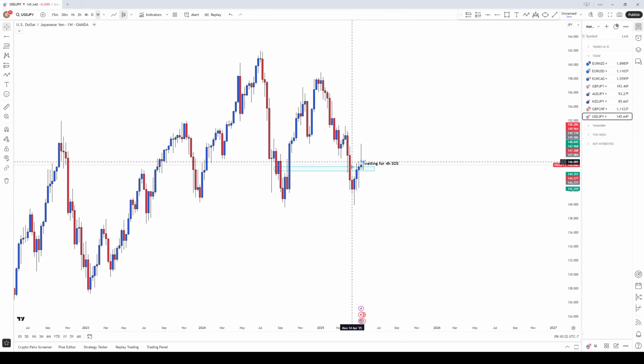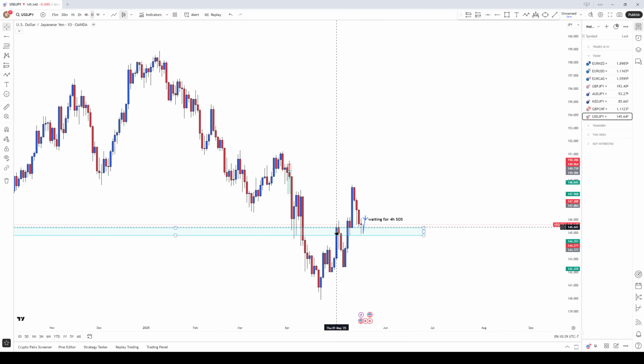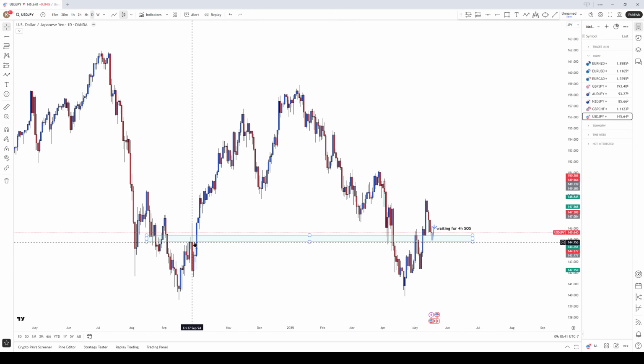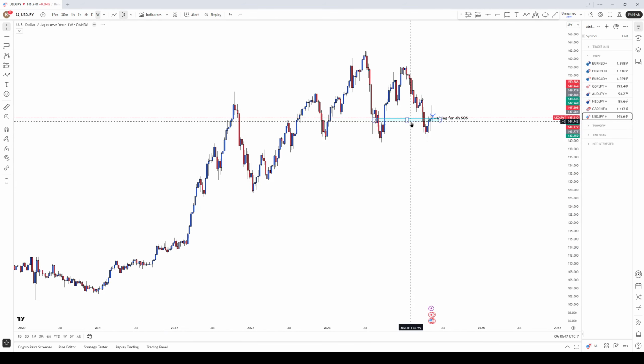USDJPY, we are bearish on the pullback. I'm looking for a counter trend buy because the daily is bullish. We already pulled back to this area of interest over here, and I'm just waiting for a 4-hour lower low and a shift to look for my entry.